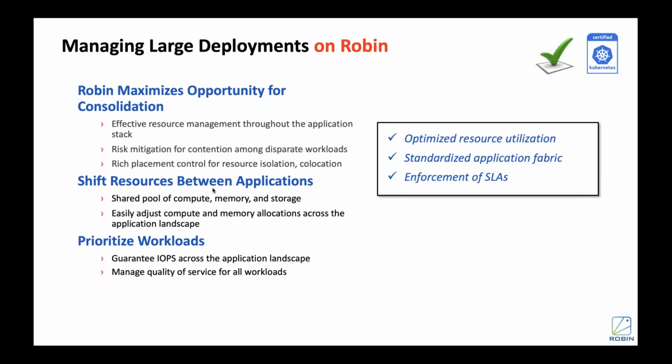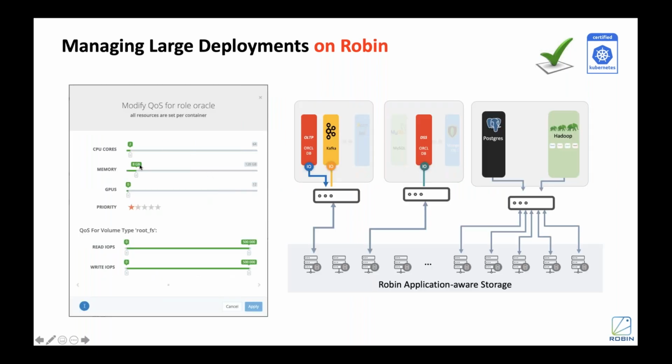With Robin, you have complete control over the IOPS, and you won't have to deal with the noisy neighbor problem, because it can guarantee the IOPS required for your application landscape. Nobody can step into your IOPS limitations. It's the same thing that I was explaining with quality of service: as your demand increases, you can scale your system resources and the container resources. You can increase your CPU and memory, and also define your read IOPS and write IOPS capability, so that you are guaranteed specific IOPS and won't hit any noisy neighbor problem.